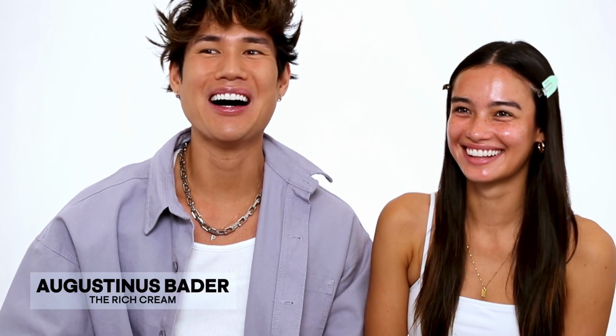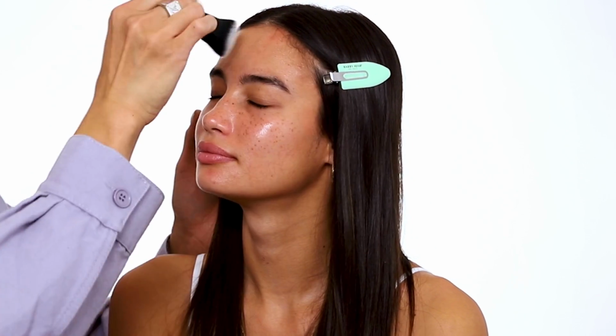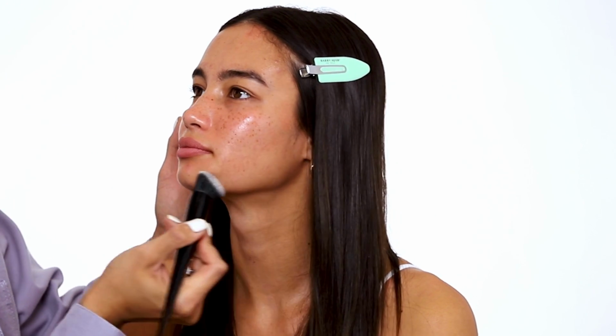So I always want to start off by moisturizing the skin just because I want the skin to be super glowy, super fresh. Kelsey has really beautiful freckles, so I want to show that off. I just want to make sure that everything is nice and plump before I do the foundation.